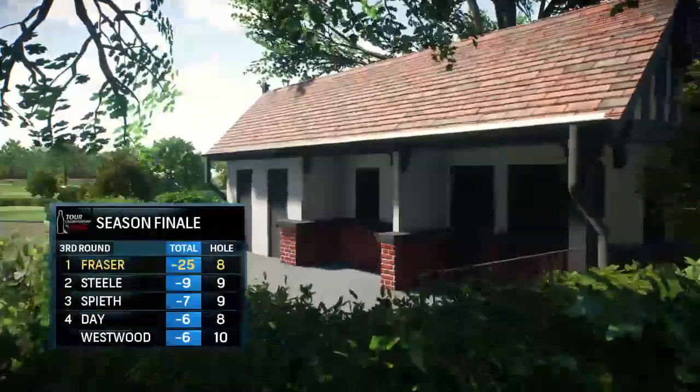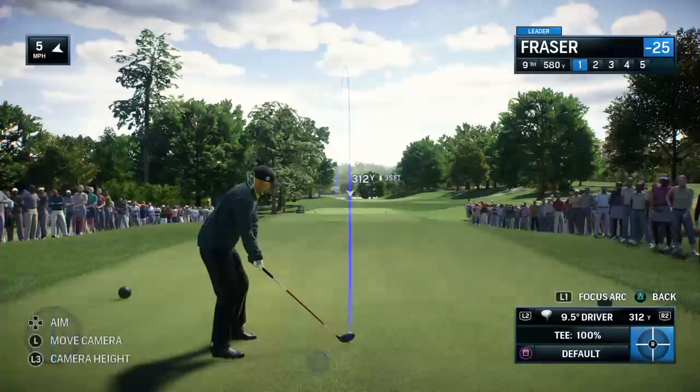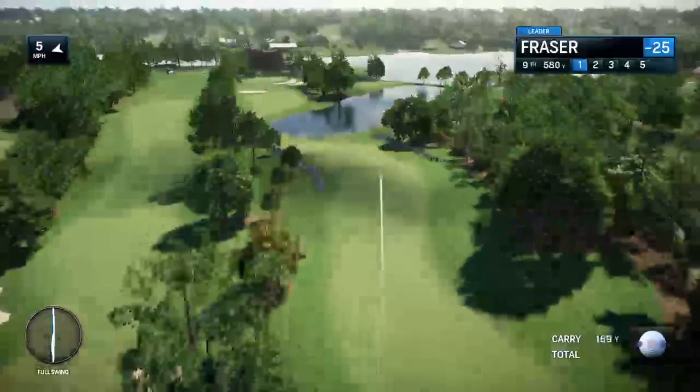Now at the 8th, looking at 105 yards on this par 4. Finishing out the front 9 here at East Lake in Atlanta, Georgia. Tour Championship with the FedEx Cup on the line, all that pressure.